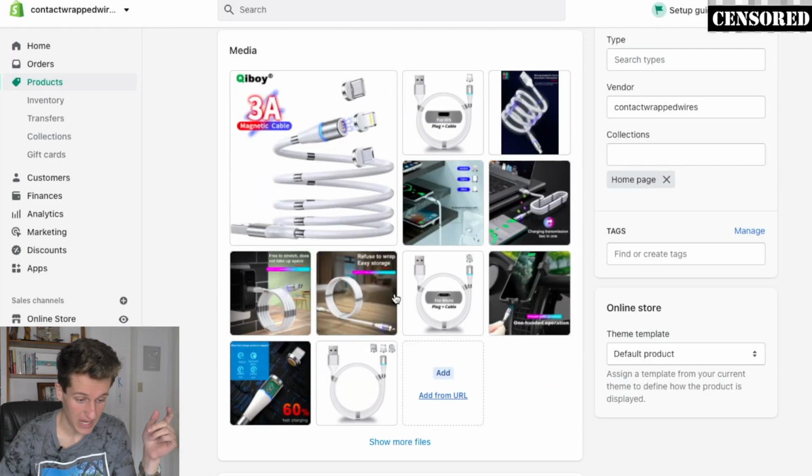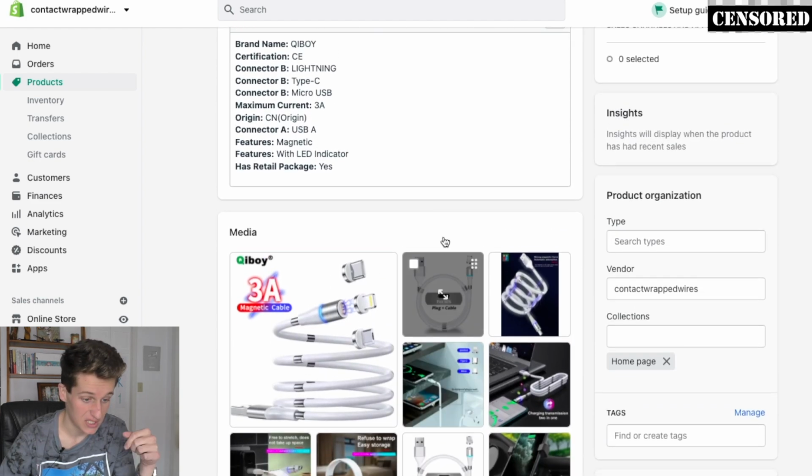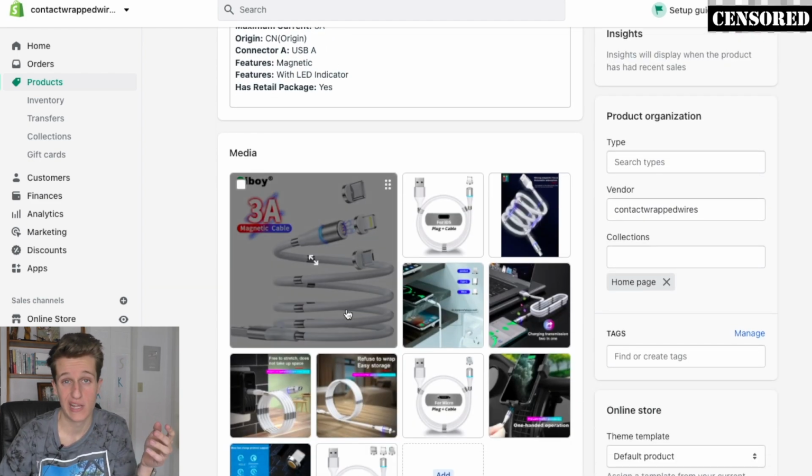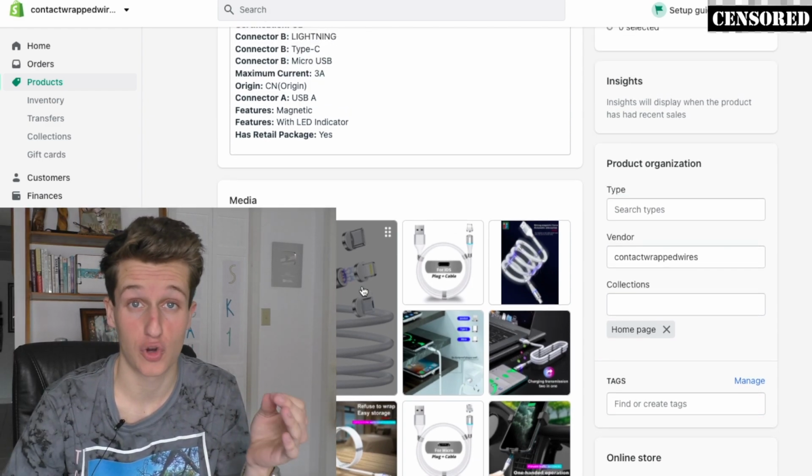Alright, so this is the page customers will see when they click on your store. So if it doesn't look professional, is badly written, and has low quality images, you probably won't get sales. Hence, you need to make this as compelling and trustworthy as possible. Okay, but how do we do that, Logan?